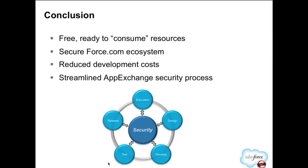Also, a lot of you who may be AppExchange partners have struggled in the past with the security review process, have had to go through multiple iterations, which can be frustrating and challenging. We hope that these resources we provided you with will streamline this process for you and help you be successful on the AppExchange marketplace without too much overhead of the security review process.